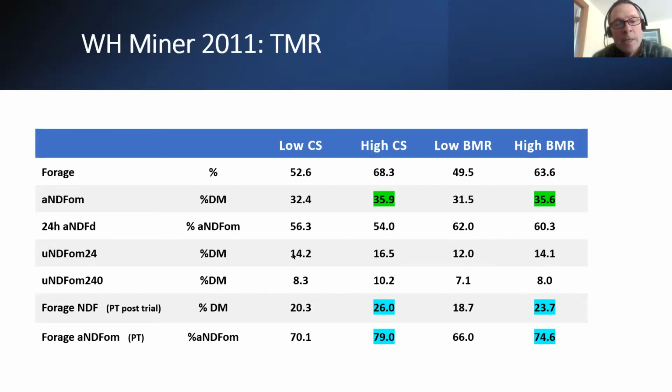And when we back calculate to the uNDF240, you see that 14% of the diet was the most productive diet. At 12, they were acidotic. At 16, they couldn't eat it.